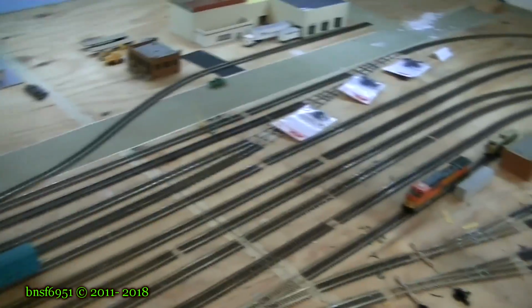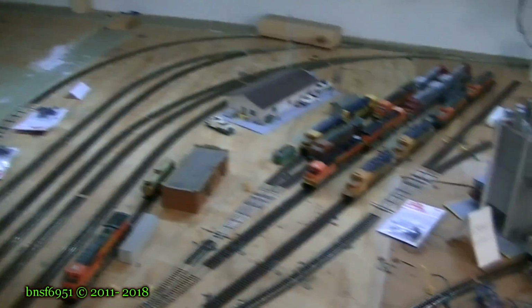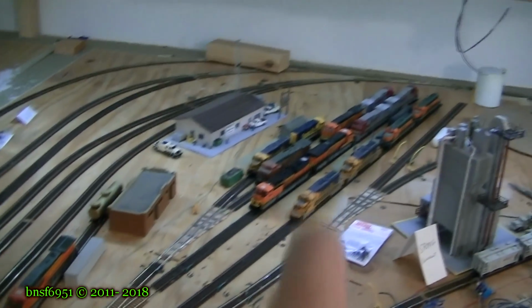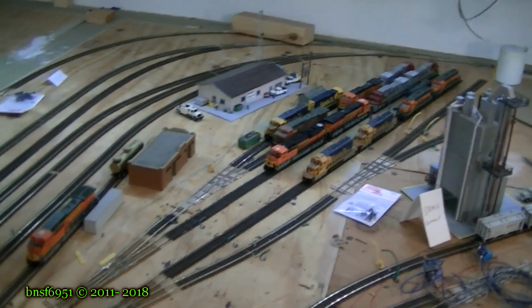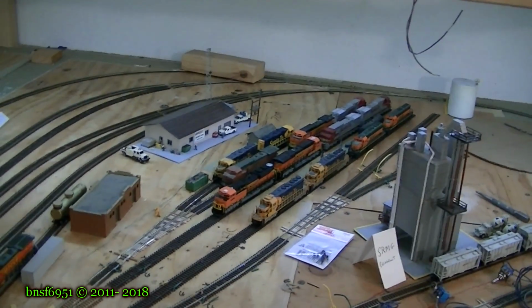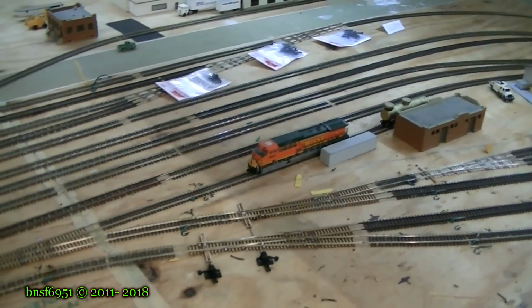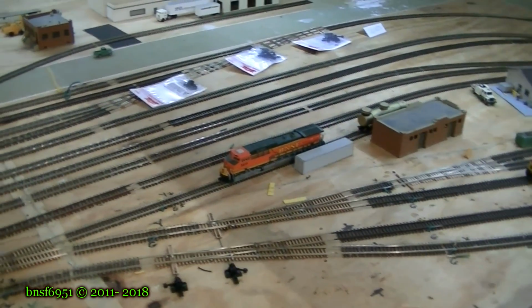Alright, so now we come over to the engine facility. Every locomotive that's in that facility, except for the last 2 SD40s, will be added to this yard when operations start. There's 3 road engines there and 3 switches there. That's the yard switcher right there, and yes, it's a 6-axle big power, but they do use big power here in Phoenix to do some of the switching.